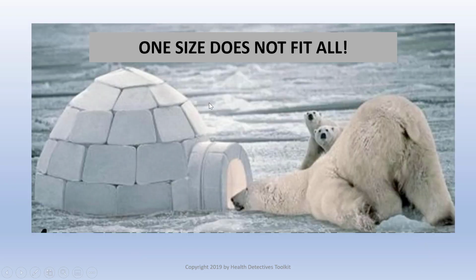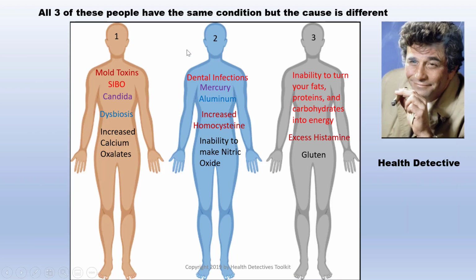So I like to always say that one size does not fit all. So what do I mean by that? Well, let's say you have all three of these people here and they have the same condition, but the cause is different. So let's say they have rheumatoid arthritis. And when you look at this person over here, patient number one, some of what's going on with them has a lot to do with going on in their gut with candida overgrowth, and maybe they have mold toxins that are affecting them, as opposed to patient number two who has dental infections in his teeth and his jaw, maybe mercury fillings are in there and off-gassing mercury, and there's other things going on, which I'm not going to go into at this time.